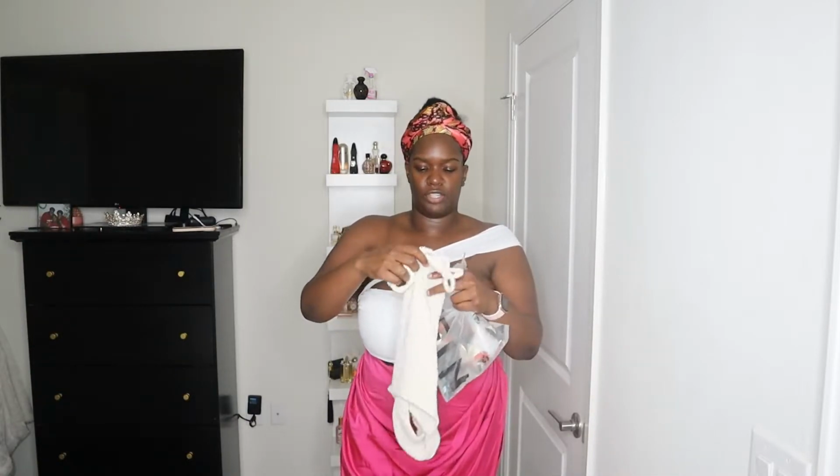Anyway, the top, I think it's similar to the first dress that I tried on, like those handkerchief top things.